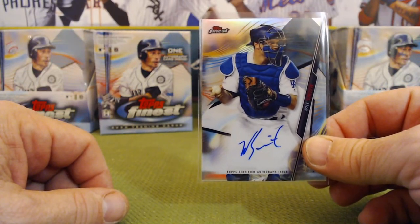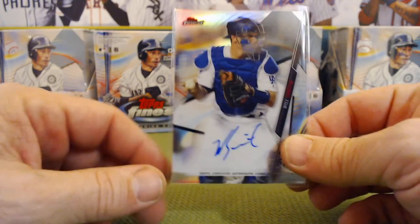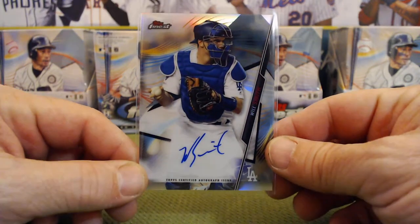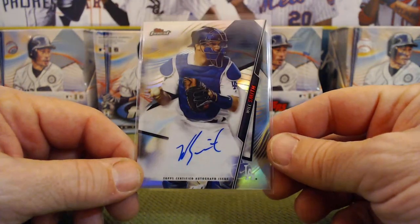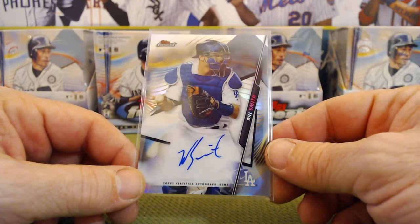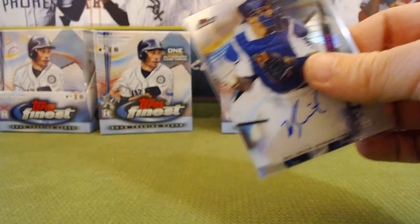circle back to my cheat sheet. And I'm stumped. There it is, Joe. Congratulations, Joe. That's a Will Smith. Yeah, that's kind of a rainbow foil, what they do on those. We did see one rainbow foil that was not signed that we came across. So very nice. The first one going out to the Dodgers. Let's get that one in a top loader.